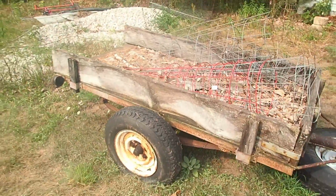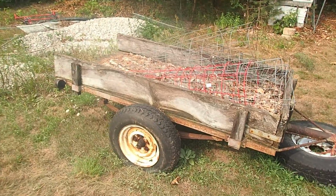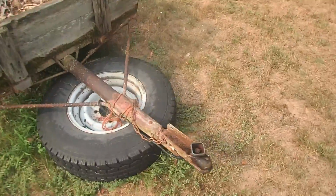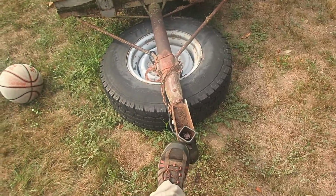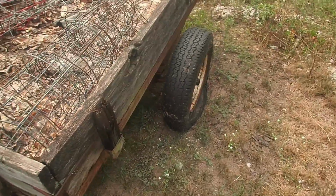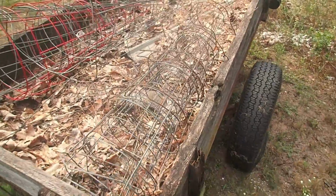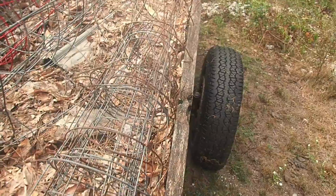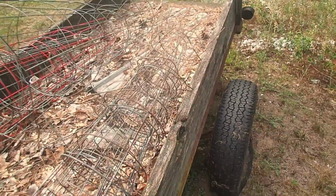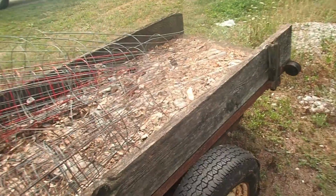This is the trailer that we pulled out of the woods, back by where I just showed you the wood. No tires, they're flat. This thing is rusted shut, but we have probably $100 worth of tomato cages in here. I'm gonna salvage those, and again, get rid of the trailer. I have no use for it, so probably give it to my brother.